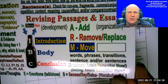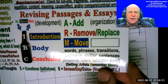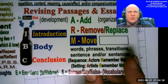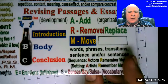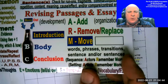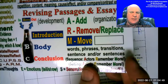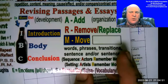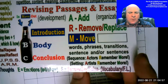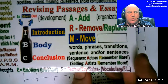Some idea combining is moving because you're not adding and removing, you're just putting them together. Removing also means deleting, but you can use ARM. Notice that it doesn't say S for substitute because it's never been used on a STAR test. When you're practicing looking at things that are in a certain sequence, you can use another ARM called Active Remember More, or a third ARM called for setting, where you draw pictures, where you do artist remember more.